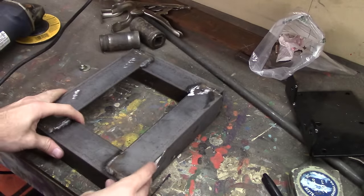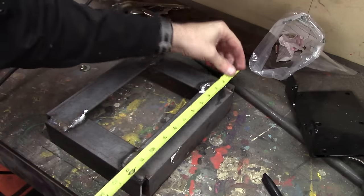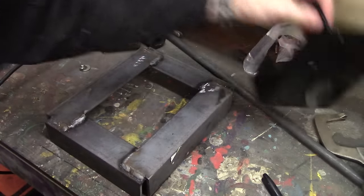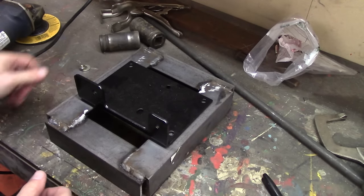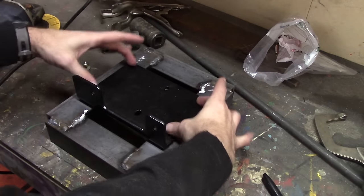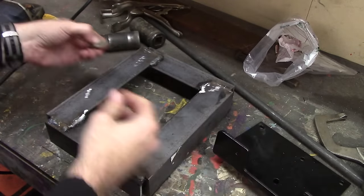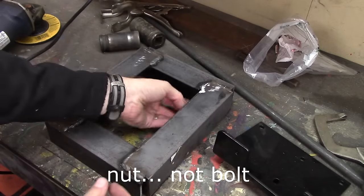So what I'm thinking I'm going to do now, well, actually, we should double check everything. Too late now, but I already did. But yeah, it's 10 and 3/4, 10 and 3/4, and then this guy perfectly centered. That's what we want. So I think what I'm going to do is center this, mark out and drill my holes, and then what I'm actually going to do is take a washer and a bolt, and I'm going to weld it on the bottom, okay?